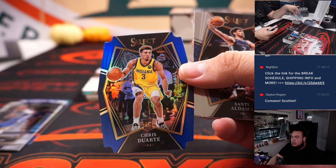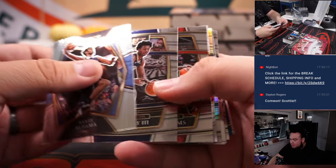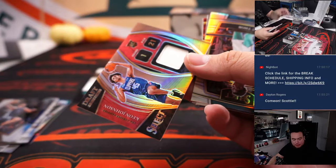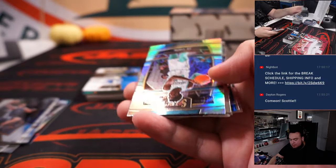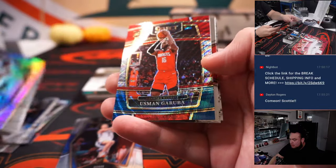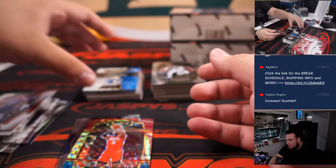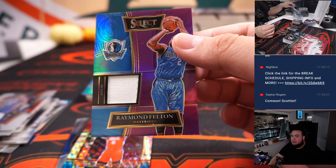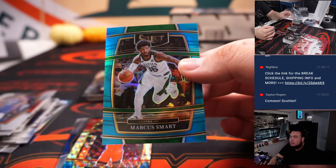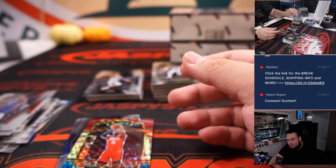All right, Chris Duarte, number to 249, and Keon Johnson for the Clippers. Clippers having a good break. To 99, Giddey, Usman Garuba, and out of 99, Raymond Felton. Marcus Smart color as well for the Celtics. Going to Patrick.